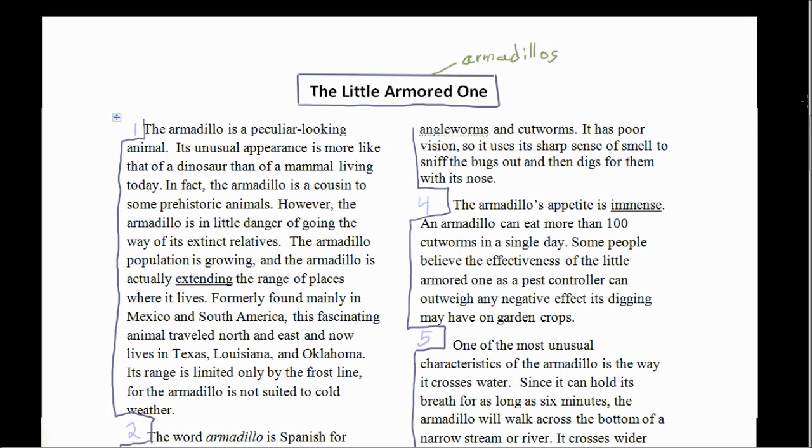Formerly found mainly in Mexico and South America, this fascinating animal traveled north and east and now lives in Texas, Louisiana, and Oklahoma. Its range is limited only by the frost line, for the armadillo is not suited to cold weather.